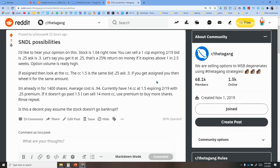Let's say the stock goes below $1. You would then own 100 shares. At that point, you could sell the covered call at $1.50 and get a very similar bid-ask price. So I'm running 1,400 shares, and my average cost is 0.94. I currently have 14 covered calls at $1.50, expiring 2/19, and I did receive the 0.25 premium.